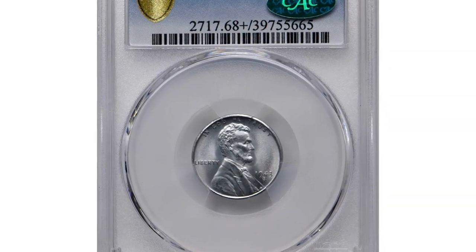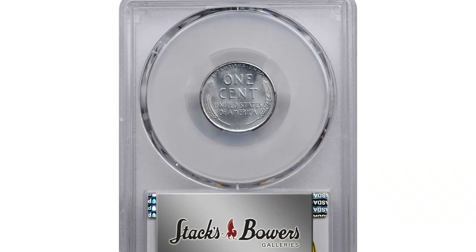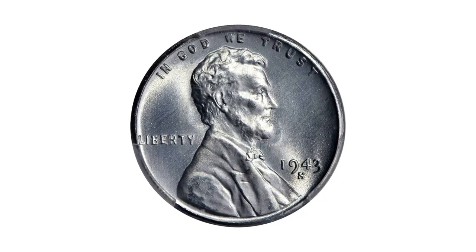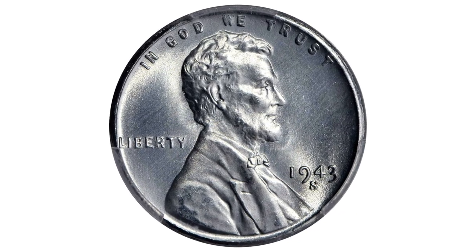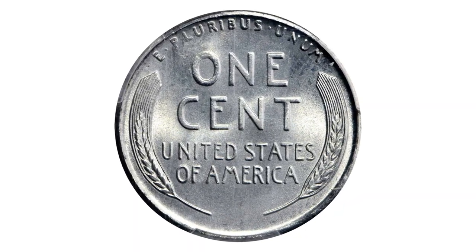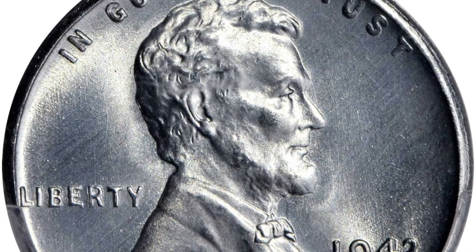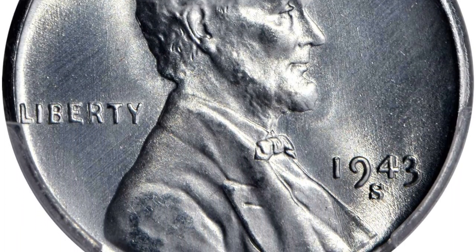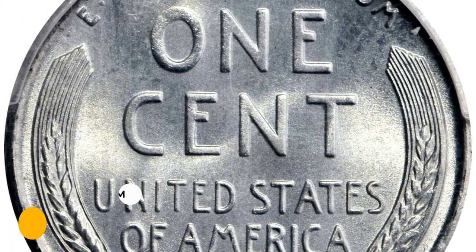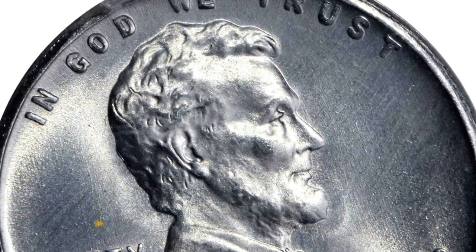This is a 1943-S steel cent in MS68 plus condition. Virtually pristine, this wartime penny is fully struck with the lightest silvery tint to lustrous satin surfaces, just right for a high-ranked Lincoln cent collection on the PCGS Set Registry. This impressive condition rarity is also a strong candidate for a world-class type set. PCGS certified just 5 samples as fine. It was sold for $19,200 at Stack's Bowers auction.